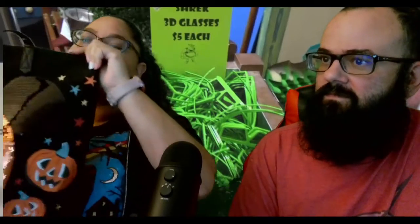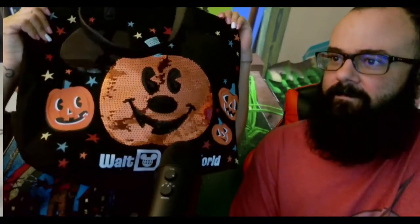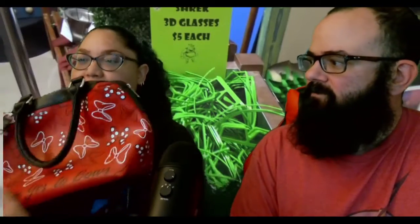I did pick up a history book, Florida's Past. Whoa. Oh, it's green again. Book price $18. Tons of old history books in that place. Yami did manage to pick up a couple things. A little Halloween tote. That was only like $10. And then a purse.